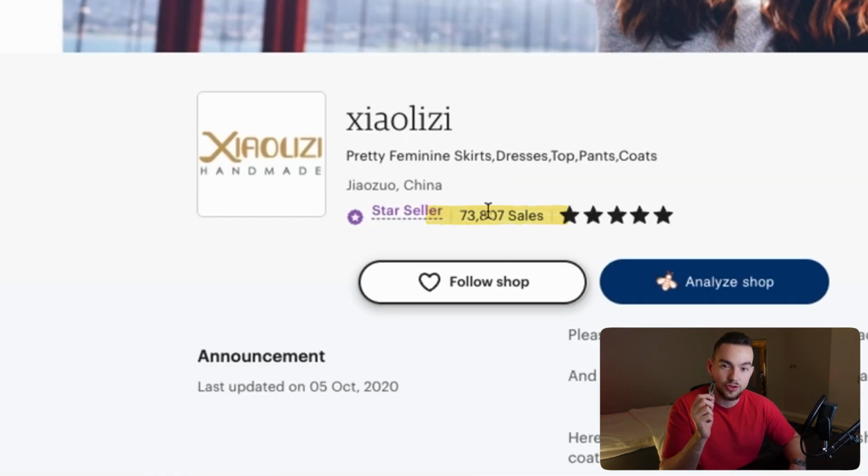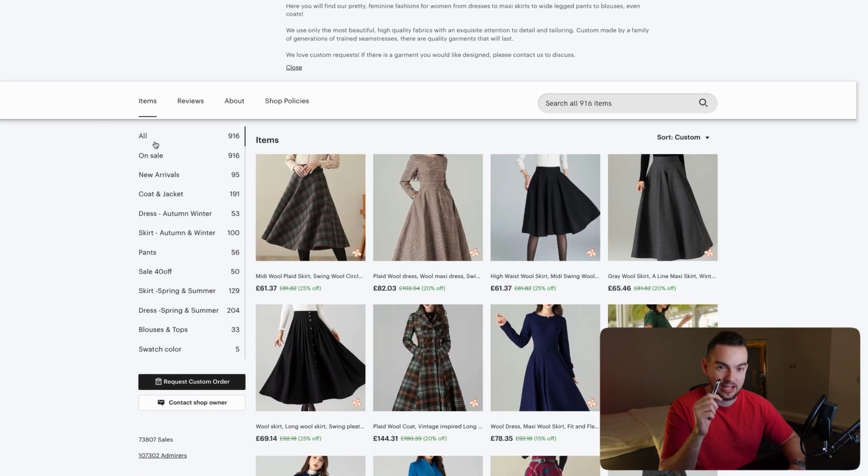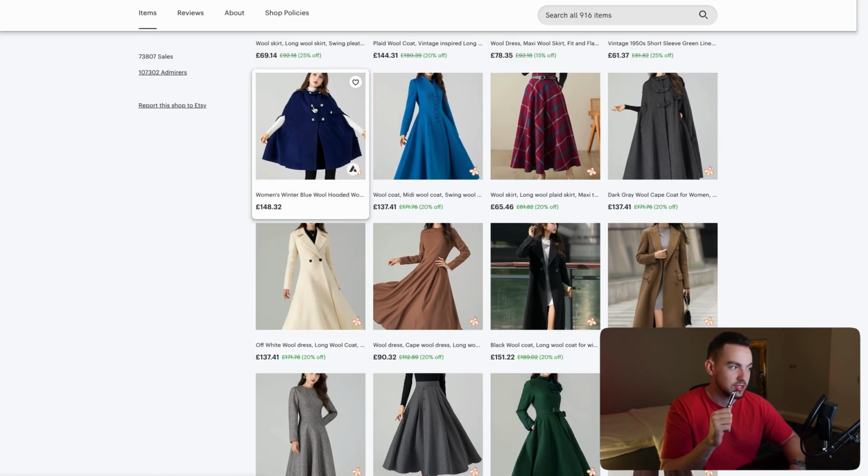Because they've got 73,000 orders. They've been on Etsy for a long, long time. So you really need to bear in mind that they are a very established seller, and they've got everything very organized and very nicely done. They have custom photos for each and every single item, right?